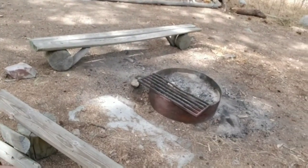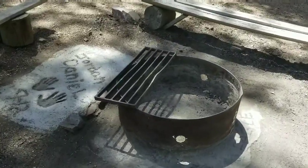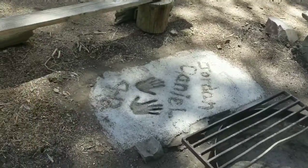And take a picture of it when I'm done. Alrighty, catch you later. What I came to do, so this is kind of what it looks like now.